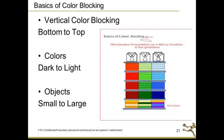So if you want to ask about how color blocking works, there's horizontal color blocking and vertical color blocking. I'm not showing horizontal color blocking at all because I want you to think vertically in store merchandising. Horizontal does have its applications, but vertical color blocking is the best. What you want to do, it's very simple, is you start from the bottom to the top. The colors are dark at the base, light at the top, and then the objects are large at the top and then small at the base.